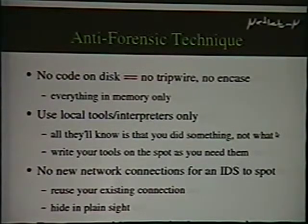We're going to try and keep everything in memory, because if everything's in memory, there's no tripwire to spot you. There's no evidence on disk for people to go around and read the sectors after you deleted it. And then we're going to try and use only locally available tools and interpreters. That way we don't have to bring any of our own wild zero-day in a tarball called zeroday.tar.gz that we download from hacksaw.com, a big damn giveaway. We don't want them to be able to use their IDS to reconstruct our tarball full of goodness.